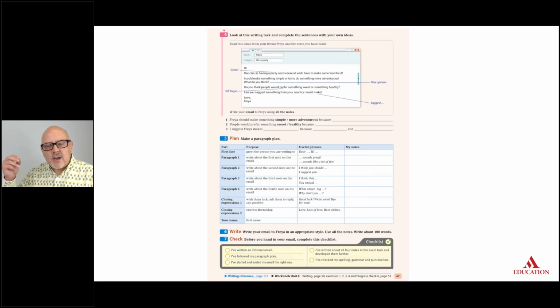So, if we're focusing on emails and you've written the completely wrong text type, there's no point in me even marking it or looking at it. This checklist says, this is the minimum that I expect before I will even look at your piece of writing. Have you written an informal email? Yes, good, because that's what we talked about in class. Have you followed your paragraph plan? Yes, good.